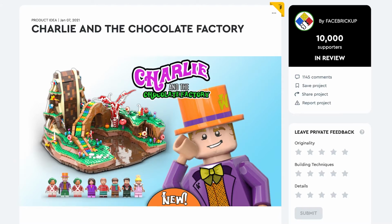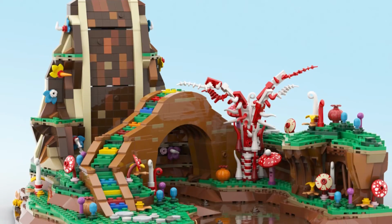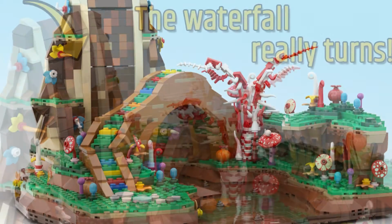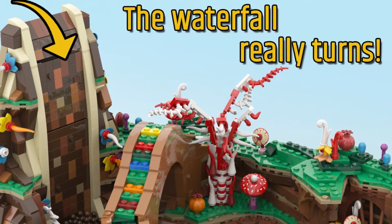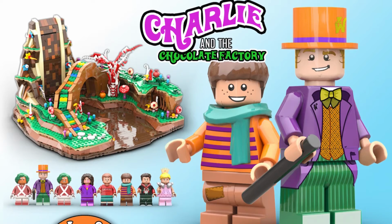29, Charlie and the Chocolate Factory by Face Brickup. I love this. I love the scale of it. I love the proportions of build to minifigures. I love the fact that the chocolate river actually can be movable, so there's play features involved, there's a beautiful display quality. I could see this being made. I would love for this to be made. I really hope that LEGO still has their contract with Warner Brothers, the maker and distributor of Charlie and the Chocolate Factory, to make this set real, because it would be just beautiful.